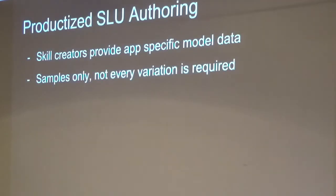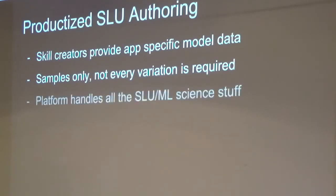The nice part is, since it's machine learning, they don't have to provide every single variation of what somebody's going to say. It's really only a sample or representative set of what you expect, generally speaking, anywhere from like 5 to 90% of what you expect somebody to say to build a model of varying effectiveness. The platform handles all of the machine learning stuff. So all of the part about the algorithms that are used to create the runtime algorithms, the sciencey stuff of tweaking like parameters for that sampling, all of that is stuff that's done by the platform.